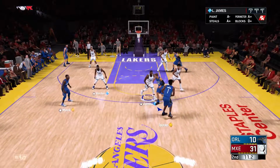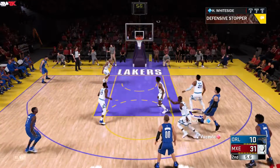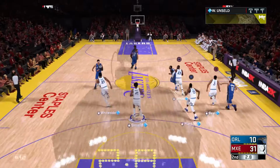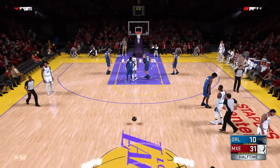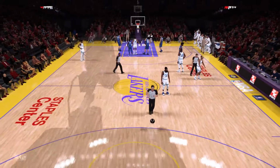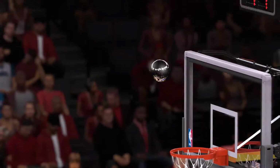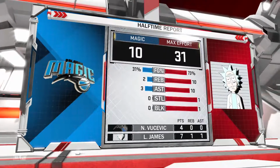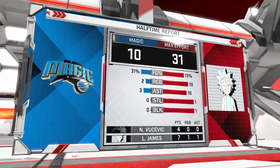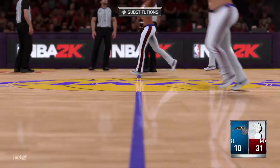Now here's Matt. He hasn't yet put up any points in this one. Here's Vucevic. And the shot no good, a bit short. James. That misses, would have counted had it gone in. Welcome back, everybody. Third quarter just about to get going here.